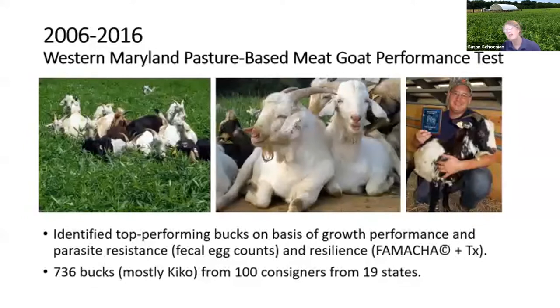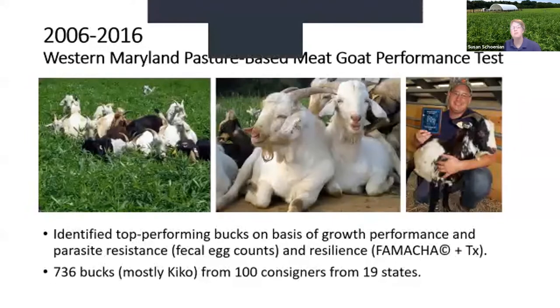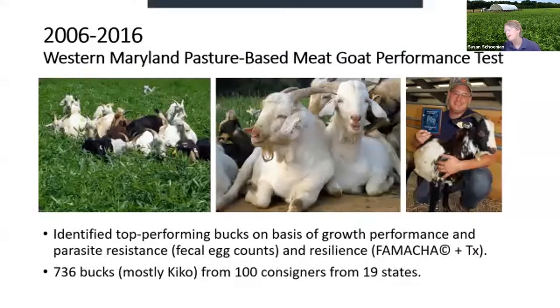Over the 11 years, we tested 736 bucks. They were mostly Kiko, and they came from 100 consigners from throughout the United States, 19 states, from as far east to west, north to south. We sent bucks as far as California. We had consigners from as far as Oklahoma. So it was a pretty involved program that we did for those 11 years.